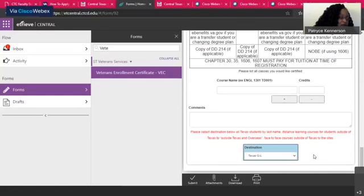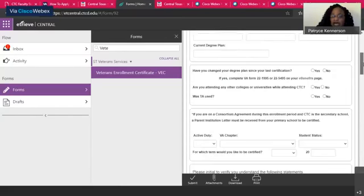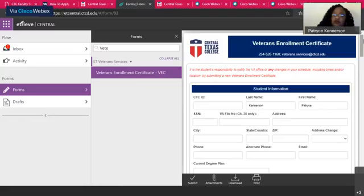And the documents needed. That's one way, and that's not just for new students, that's also for recertification of students as well. So that's one way you can complete the veterans enrollment certificate. Now, there have also been questions: if I can't complete this online, because students have had technical problems accessing this form online, how can I get to it another way?